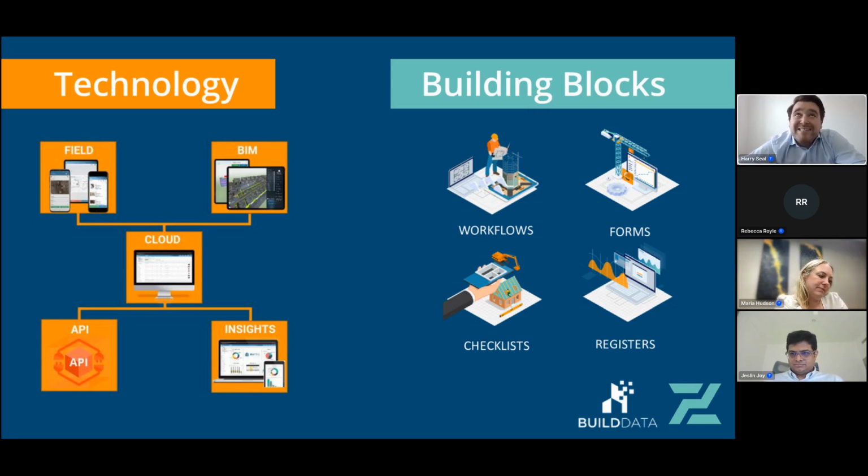As a system, Zootech has open APIs, so we are very much pro integration and have the ability to interact with other systems that you may already have within your business. We also have BIM capabilities, for on-site activities. Not one I'll go into in too much detail today, but if anybody wants to pick up with us offline around our BIM capabilities, we're more than happy to do that.